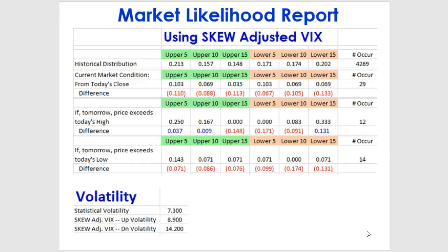Let's look at now what happens when we use a skew adjusted VIX figure to determine the width of those bands. VIX is generally higher than statistical volatility, and so the bands get struck less often as a benchmark up here. But even then you'll see more red numbers certainly than blue pretty much across the board here. Here are the volatility numbers. We like to do skew adjusted upside and downside VIX numbers. So there's an upside VIX and a downside VIX. Keep this downside VIX in mind.